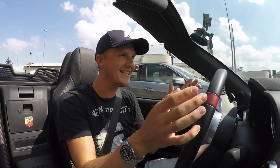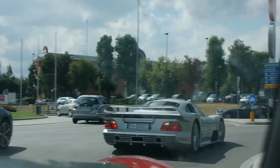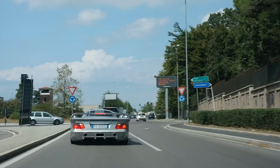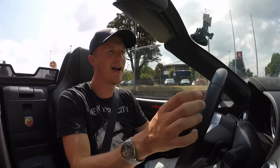People everywhere taking pictures because it's just batty. You know what, it doesn't even look that old. I have to say the rear lights are a little bit dated, but in general, oh my god, it's mad, it's so low. I couldn't believe how narrow and how intense that cockpit was. Those huge side sills. Anyway, the car is relatively quiet.